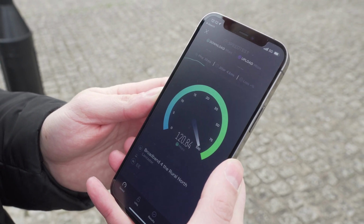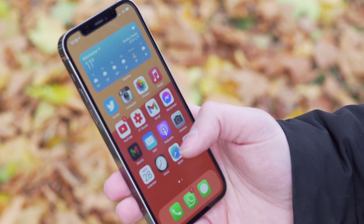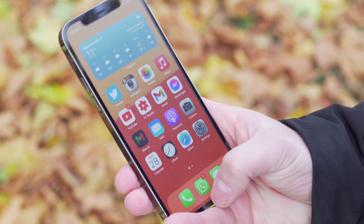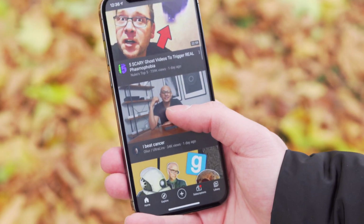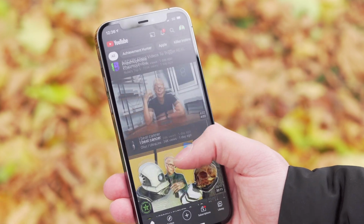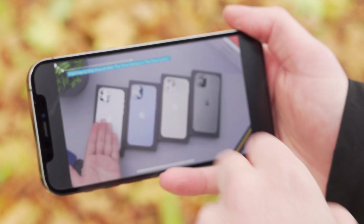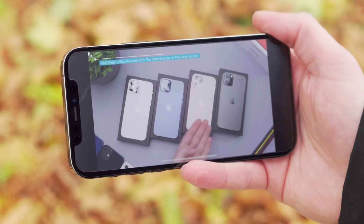But that will be because Apple's kind of smart, it switches between 4G and 5G for when you need it. Downloading apps does seem quicker when on 5G. And then the only other noticeable difference is YouTube. I can stream and get into the videos a little bit quicker, but I've not really had any use to use 5G massively yet, except for downloading those apps and doing pointless speed tests, because that doesn't really show us anything.